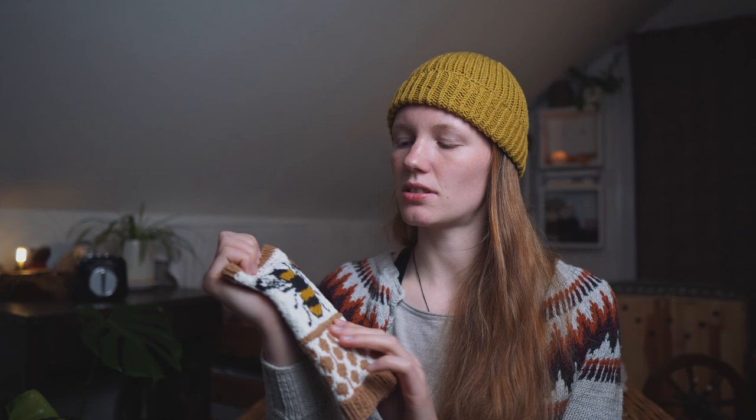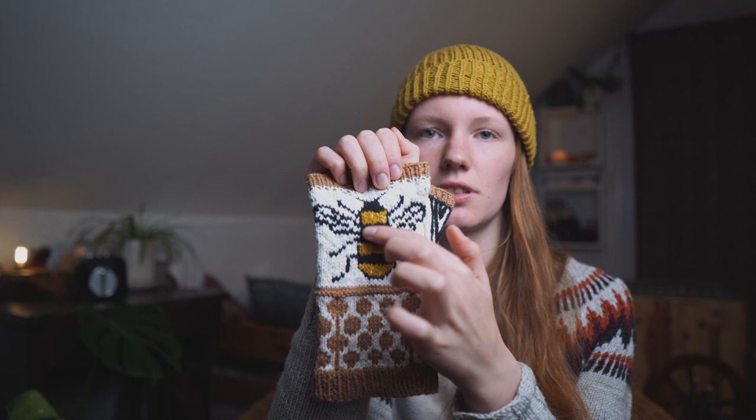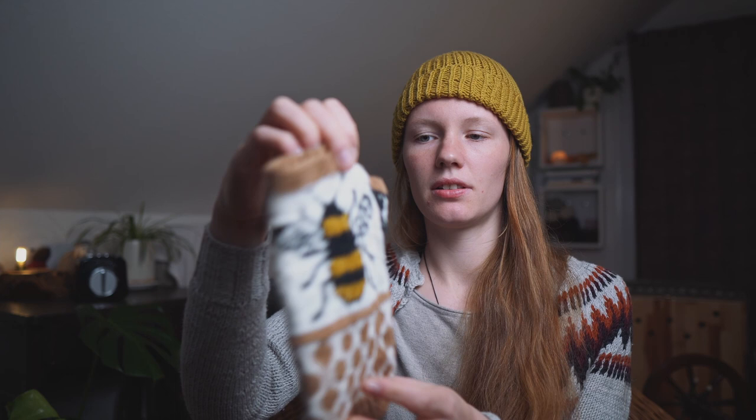And well, I really, really enjoy these patterns by her. So it's basically the same construction as the Sayonach mitts, but then with a different animal on top. So, yeah, the bee was knit just in black and white. And then I embroidered, with the duplicate stitch, the yellow into it. And here on the other side, it just has these straps and the thumb. So I'm really happy with those.